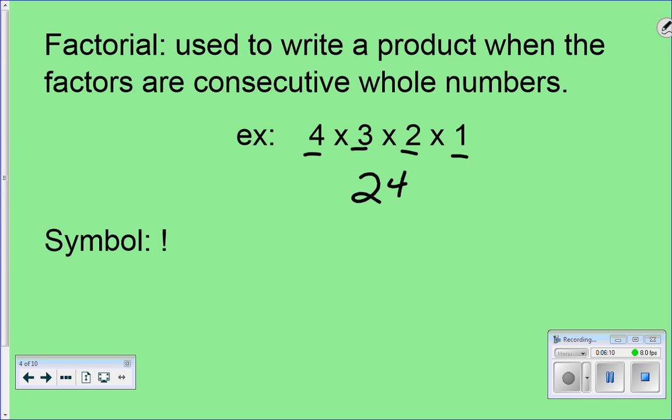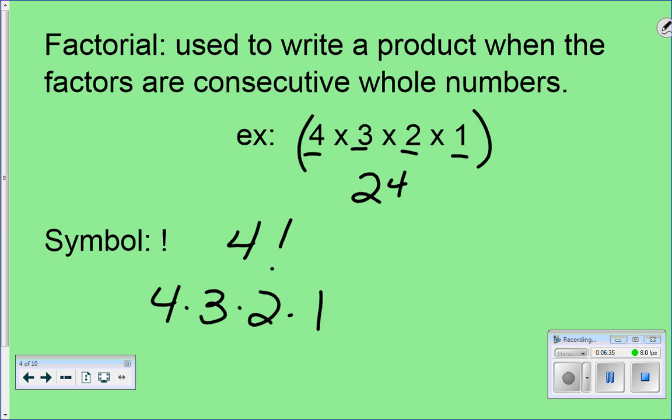Even though Cadence came in first this time, that doesn't mean next time that Ryan would. So there were 24 ways that those people could have been lined up in the medaling order. You're kind of wondering what this has to do with it. You can actually write this using a symbol, and it would look like this: 4 factorial. That just means 4 times 3 times 2 times 1. It's an order all the way down to 1.